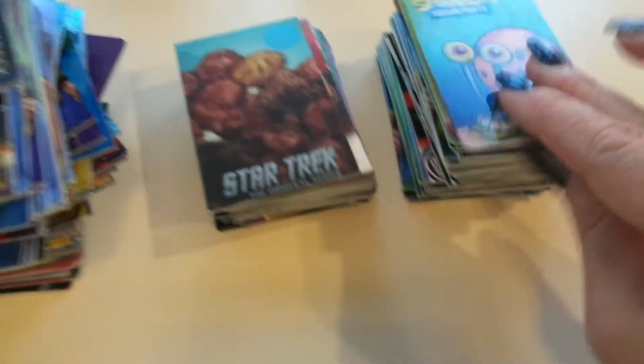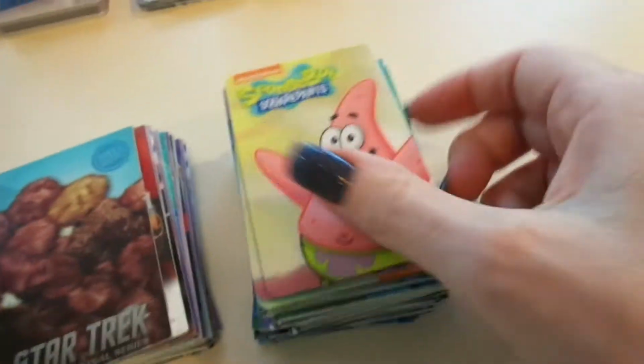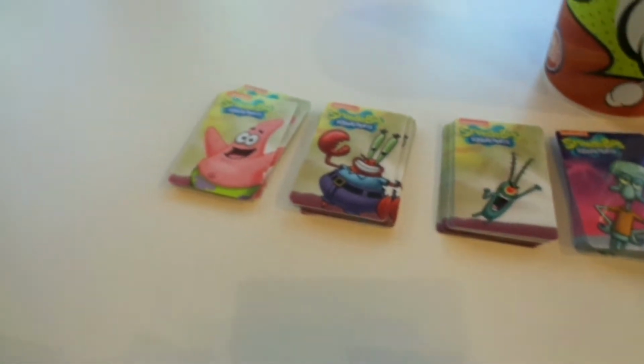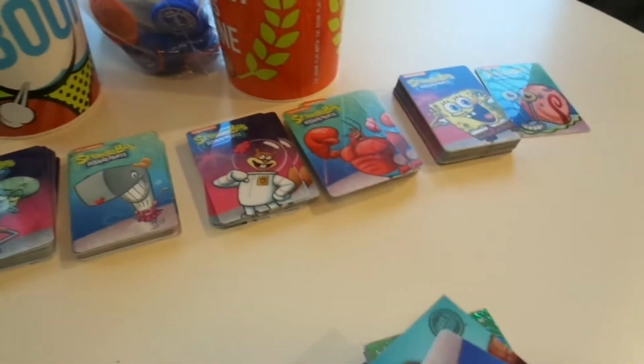So this is a mixture of SpongeBob cards and Star Trek cards. So I'm going to add that to the stack. I'm just going to slowly sort. If you hear clipping in the background, it is my dog walking around. So I cannot remember how many Gary cards we have. I think we only have one.